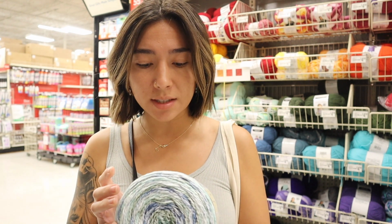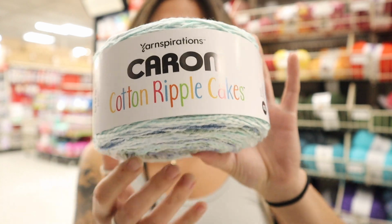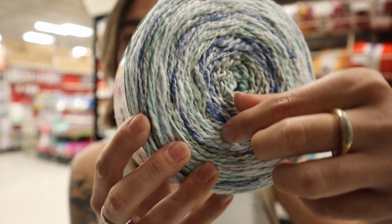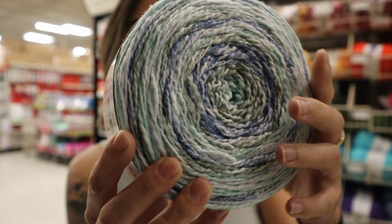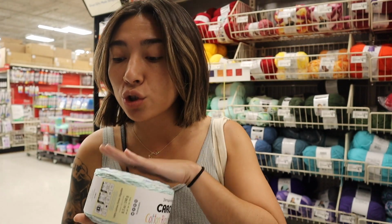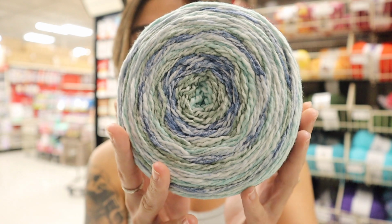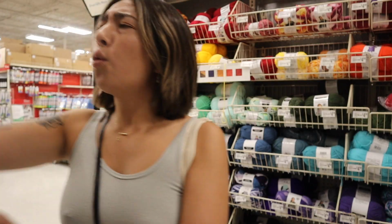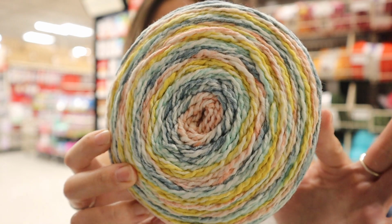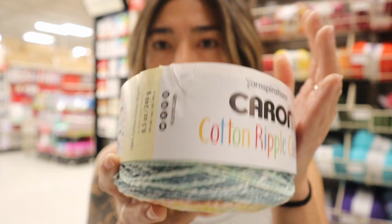So I just came across this Karen Ripple cotton cakes. I haven't seen this one before, but it does have a slight waviness or crinkle to the actual fiber itself. I believe that this is 100% cotton and it feels so, so good for being cotton. This colorway would make a super gorgeous tank top. Ooh, they also have this really cute summery colorway. Again, this is the Cotton Ripple yarn by Karen Cakes.